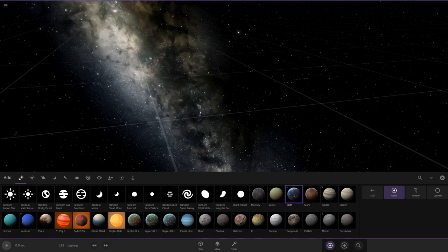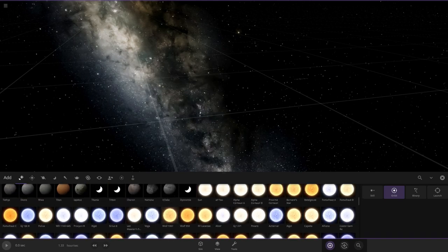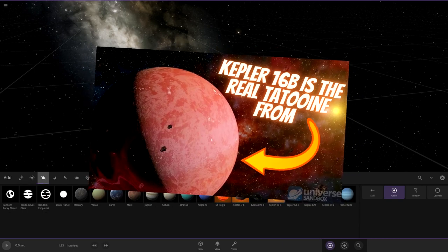Today I would like to tell you about the planet Kepler 18b, an amazing object in space that has many resemblances to the legendary planet Tatooine from the famous Star Wars movie saga.